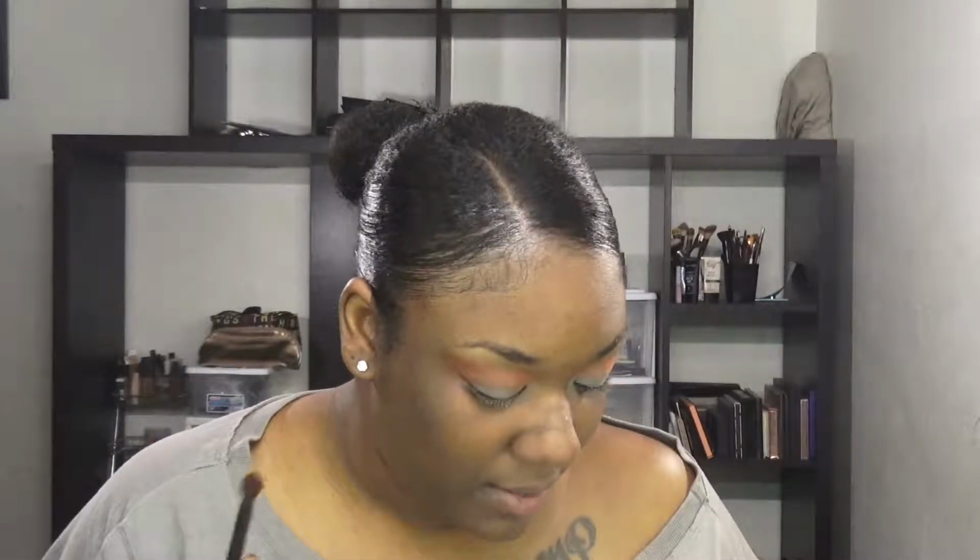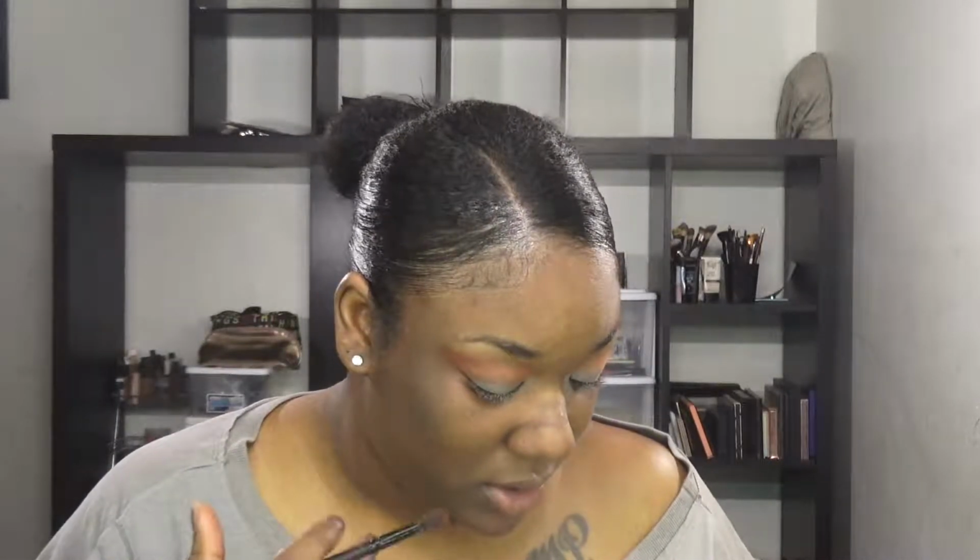It's not as deep as I'm wanting it to be, but it is okay. We're not going to stress over it. I'm going to take this crease blending brush from E.L.F, go into patchouli, and put that all over my lid.